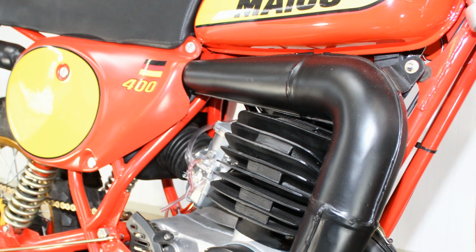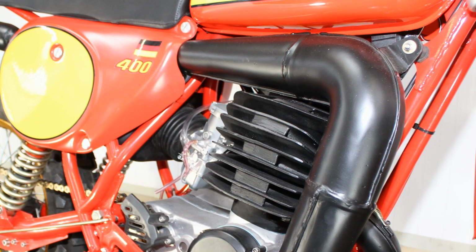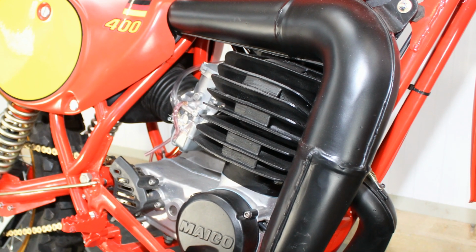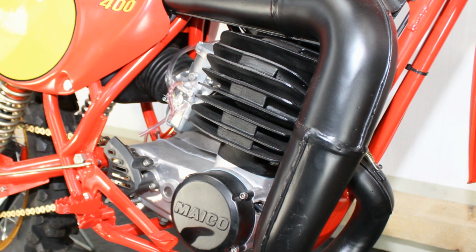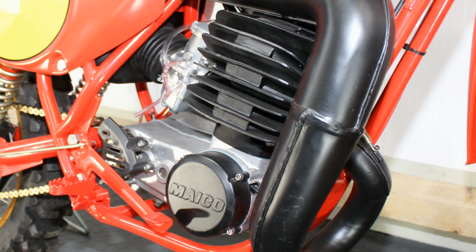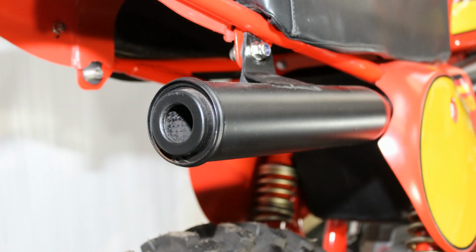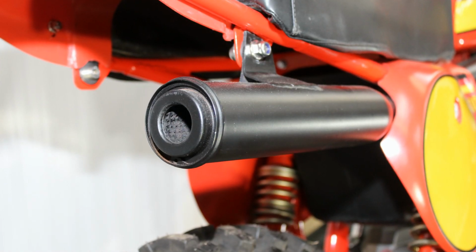Now, the bike's exhaust expansion chamber looks for all the world like the original pipe from 1978, but then again, spare parts were never really a big problem when building a Maico, which is what makes them a very good choice as a vintage twin-shock racer.